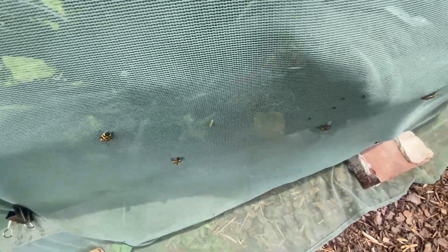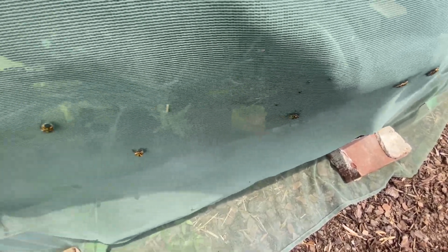I hope you can see it because I have this net over it and I don't want to take it off, because these little bugs right here, they want in. I've kept this net over everything so that the white moth could not get to them. Right here is my cabbage, and I need to harvest them.